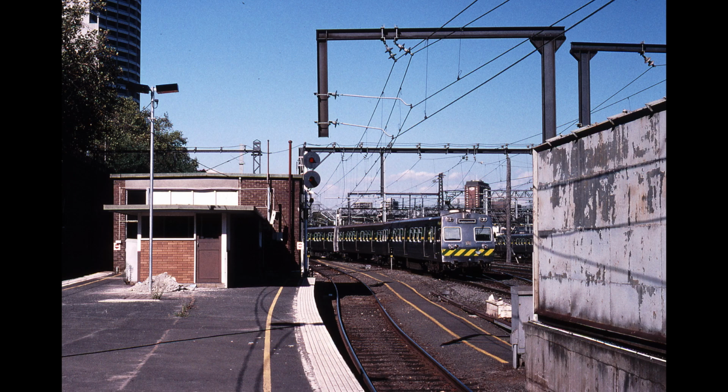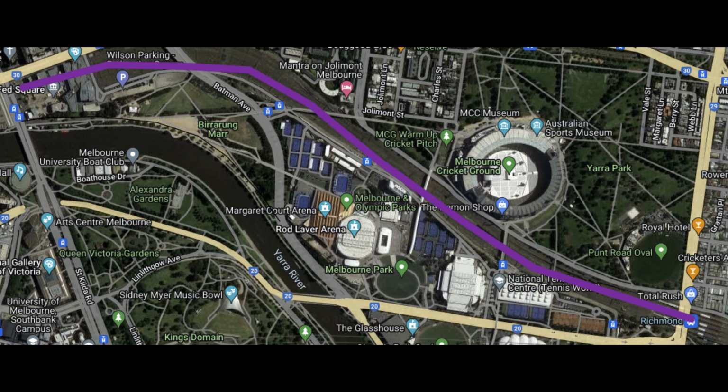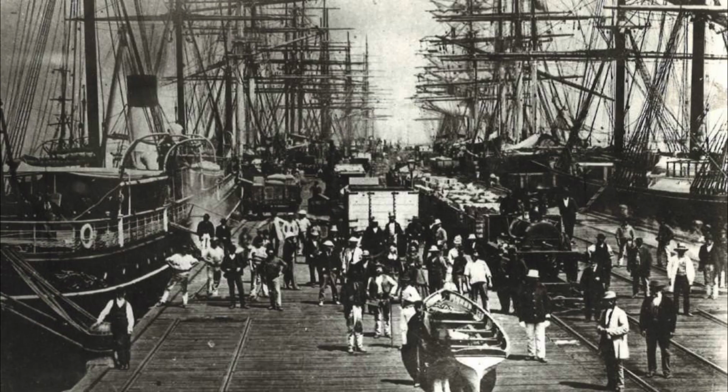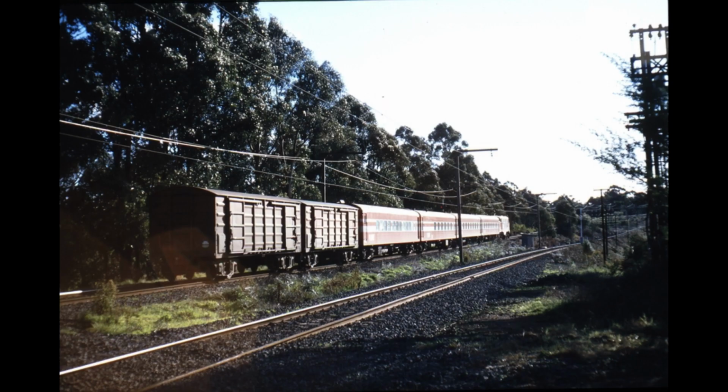Princess Bridge Railway Station. Located in the northwestern corner of the yard, Princess Bridge Railway Station opened from Princes Bridge to Punt Road in 1859. The station was the terminus for the Sandringham line and any lines coming from Richmond. The station was closed in 1865 when the Hobsons Bay United Rail Company was allowed to run their trains to Flinders Street. Princess Bridge reopened in 1879 to allow Gippsland trains to terminate there.